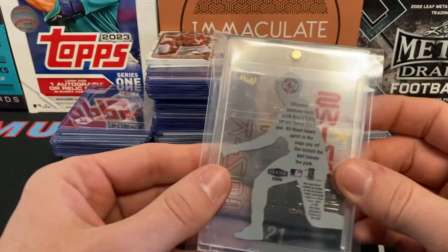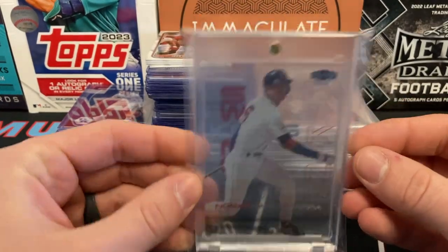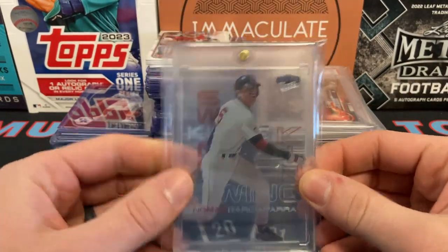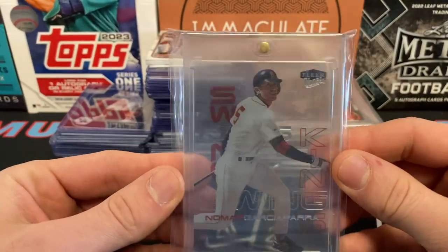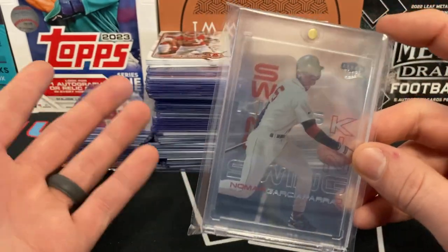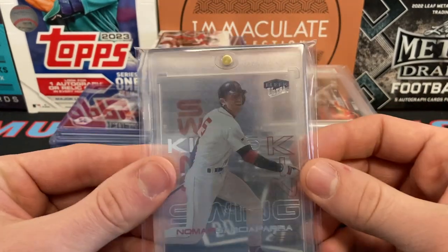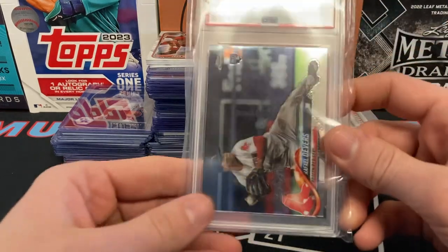Nomar was the Red Sox's best player for a handful of seasons before he got traded. I named my dog after him. So absolutely love this card here. I'd love to get a true rookie card of his at some point in time, maybe get it graded. But I think for now, this is kind of a blend of both worlds for me. The appeal of the type of card design being acetate and, of course, the player itself. So there's that.